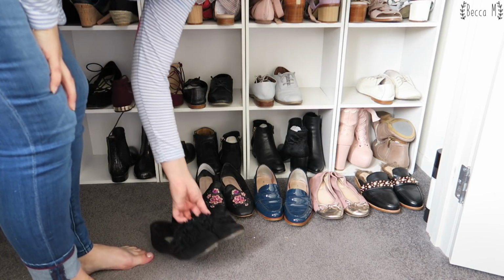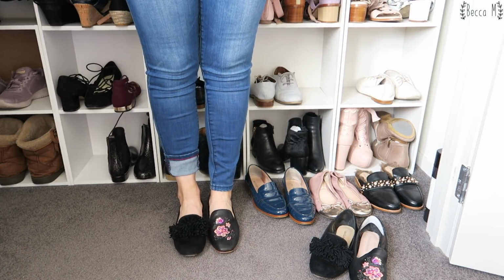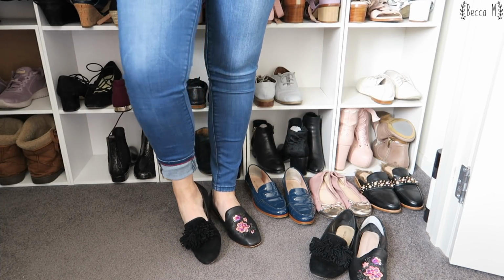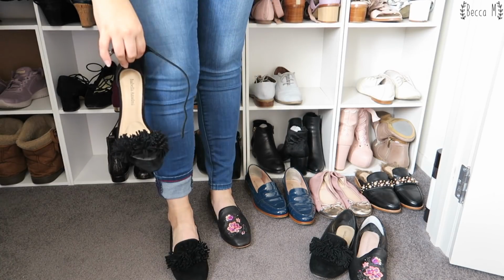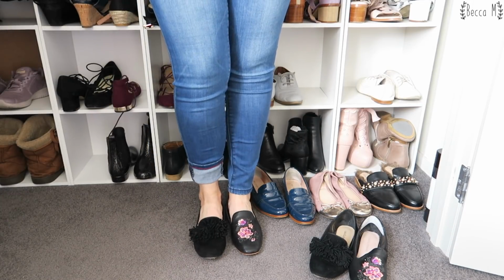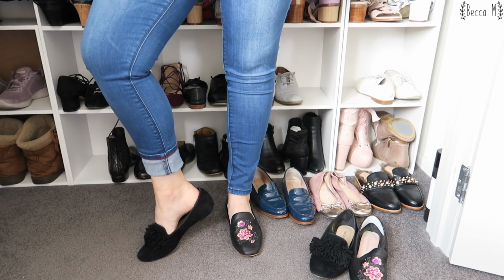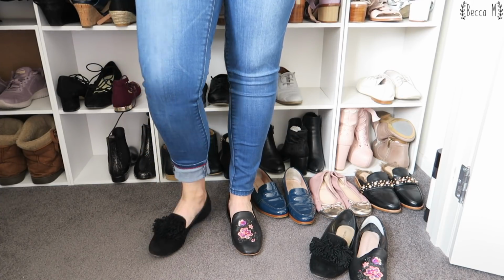Next, I've got these two pairs of blackish loafers. They've both got a really similar shape to them, so they're both just a classic black loafer. This pair is suede and it has these cute little ruffle details on the top, and I actually have a pair of heels that look like this that match these shoes. I just think that they are adorable. Neither of these shoes are actually that comfortable, but for two very different reasons. The backs of these ones are quite loose, but they also are really stiff, so they do dig into my heels a little bit.